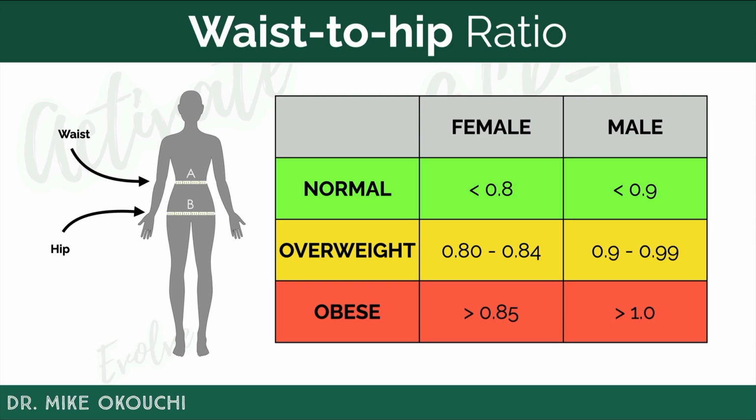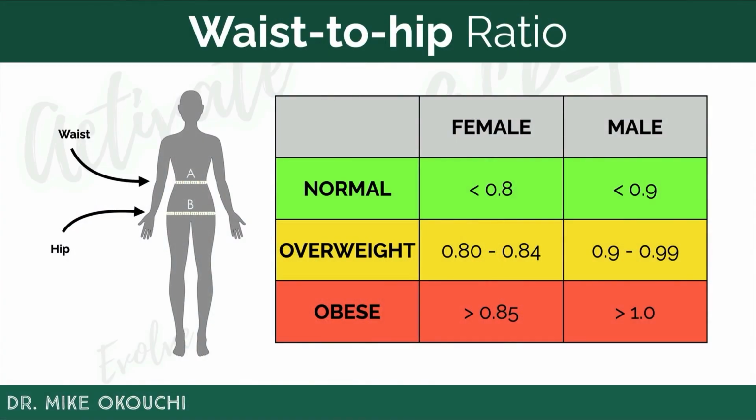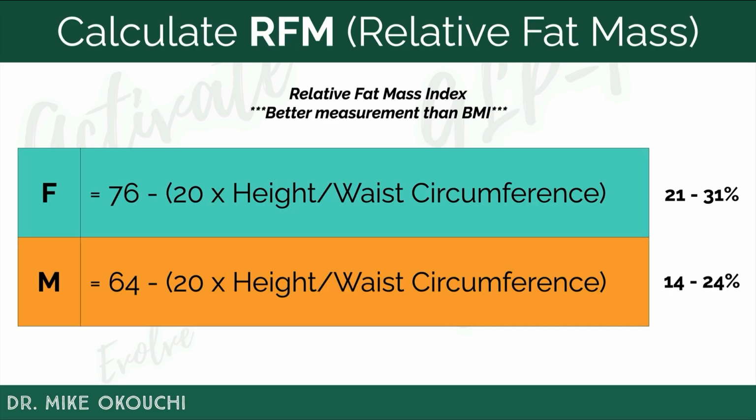Now, the benefit of the waist to hip ratio is it really tells us one big issue, which is insulin sensitivity. If you're tending more towards the overweight or obese, that means that you're not necessarily insulin sensitive, and that's something we've got to work on. And the MB system is perfect for that.